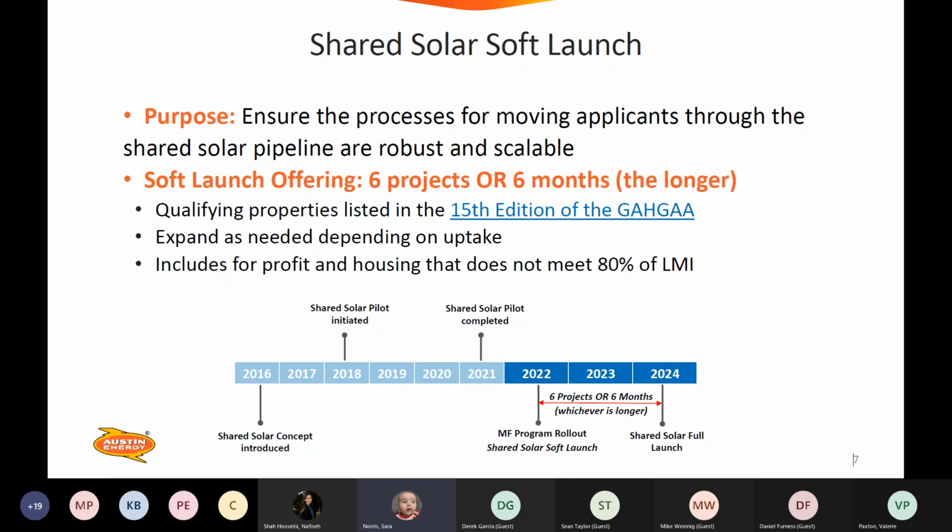Sorry about that. So as Val noted, we are moving from the pilot phase of shared solar into what we like to call a soft launch. The purpose of a soft launch is to ensure that our processes for moving applicants through the shared solar pipeline are robust and scalable, because the last thing we want is for those recipients of the solar credits to be getting incorrect bills, or for us to create unnecessary headache for a lot of contractors or customers. So that's kind of why we're taking the next step up.